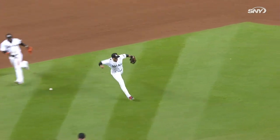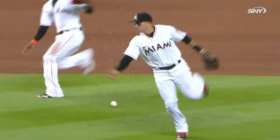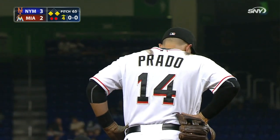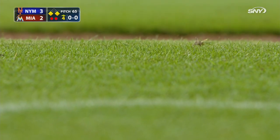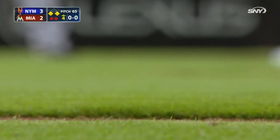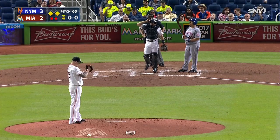Everybody playing deep on the infield because we mentioned the first 2 games here. This is one of the shortest cut grass, tightest grass in baseball. 3/4 of an inch thick, I guess if you want to call that. Probably a wrong term, but it's not thick. High would be a better word. It is like a putting green here.